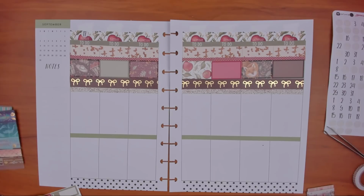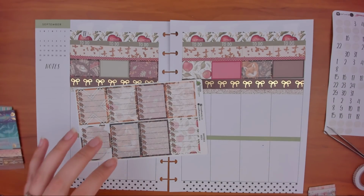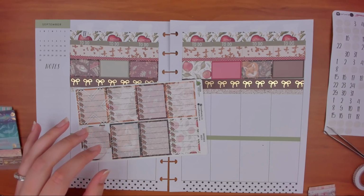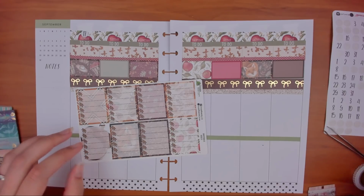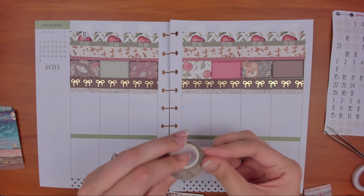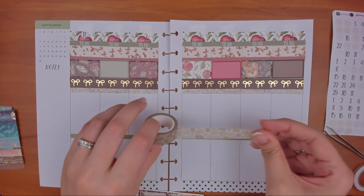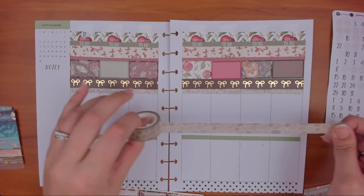Okay, so the middle is now my checklist, right? Okay, so it's this one. So then I need standard size washi. Should I do the pebbles there? That might look good. Like a little walkway in the middle of my planner. That'd be kind of fun. Or I could do the dark one or the super pattern one. I just really want this one.